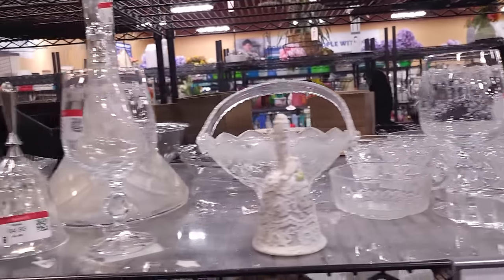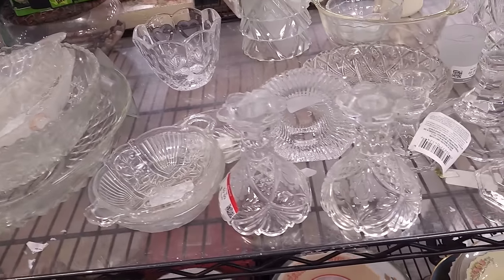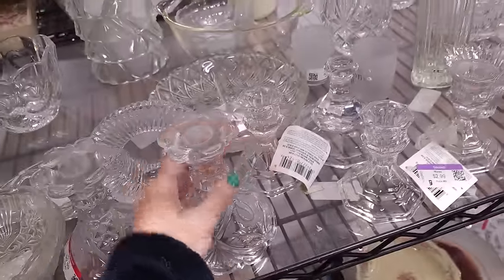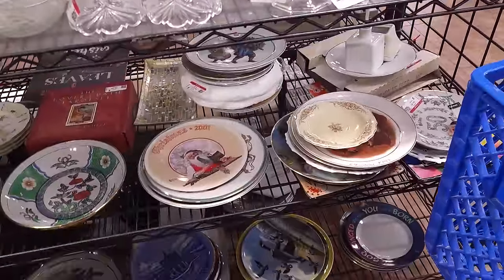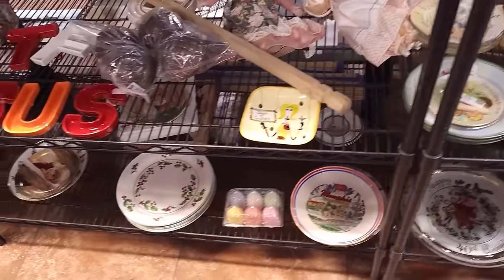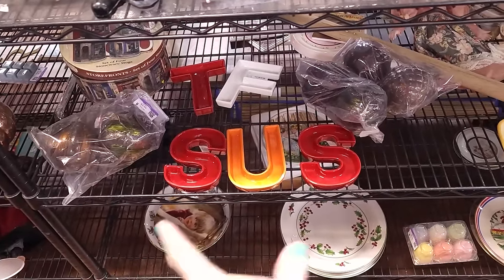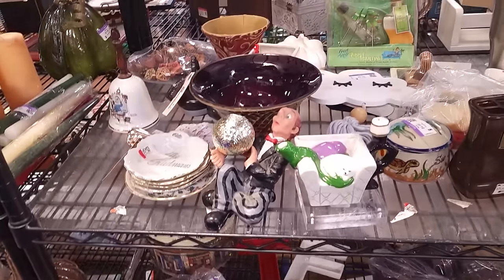All right. Clear glass. Let us see what we can find. These kind of look like Princess House crystal. I don't think they are, and they're not super high quality. All right, nothing there at all. Okay, so this was still spelled this way the last time I was here, where somebody put the letters together, and it's been left. It's a hit.